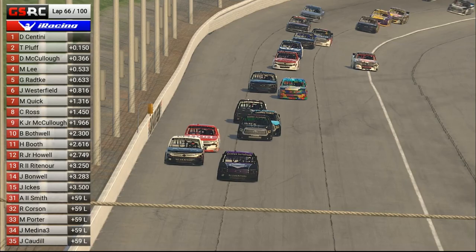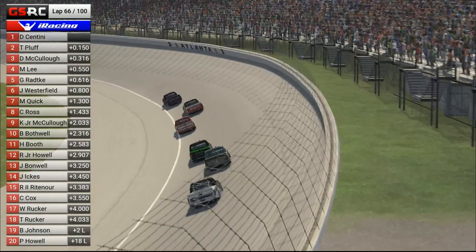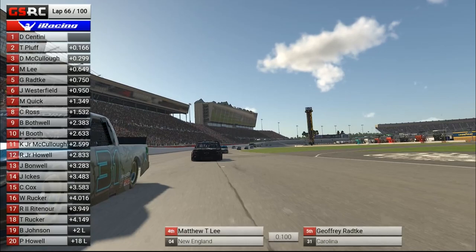He's going to go ahead and give him a little bit of a bump going into three, trying to push him through the corner a touch. They're going to get off each other here before they get fully into the corner. Behind them, Westerfield, then Matt Quick still up there. Chad Ross, and then a little bit more race here behind those guys, but still up front.